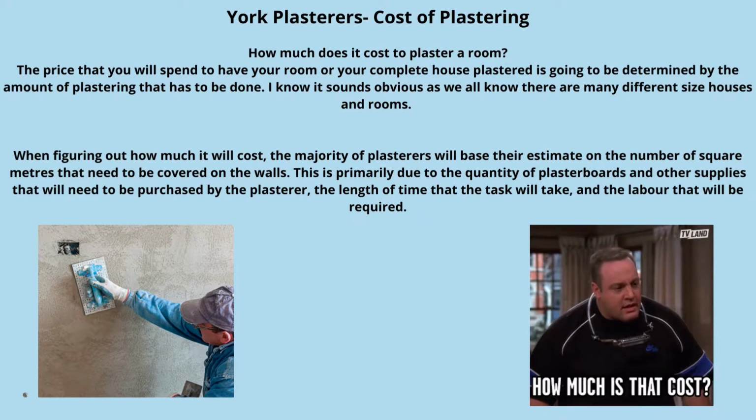Okay, so when figuring out how much it will cost, the majority of plasterers will base their estimate on the number of square meters that need to be covered on the walls. Now this is primarily due to the quantity of plasterboards and other supplies that will need to be purchased by the plasterer, the length of time that the task will take, and the labour that will be required.